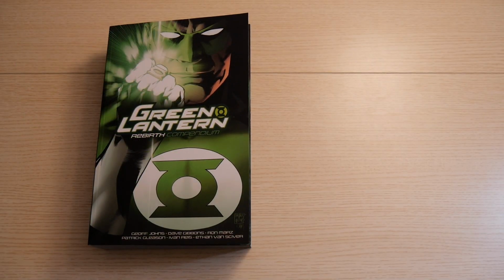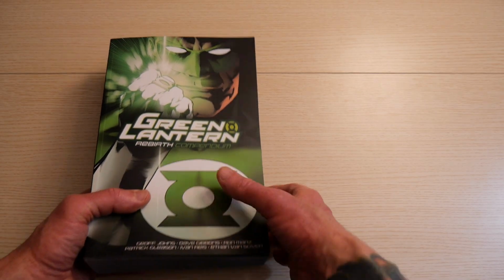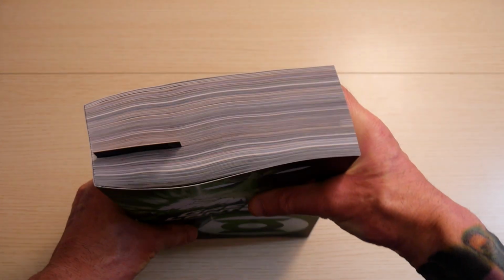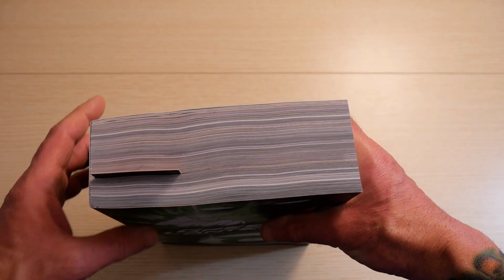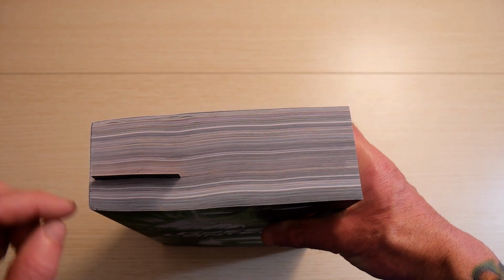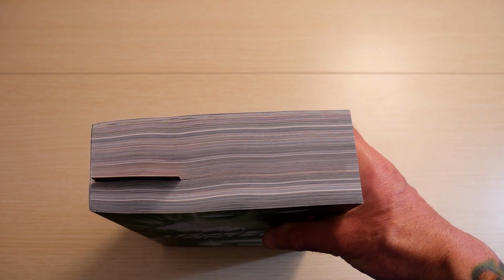Let's check out the build, art, and story of Green Lantern Rebirth Compendium, written by Geoff Johns, Dave Gibbons, Ron Marz, Howard Chaykin, and Keith Champagne, with art by Ethan Van Sciver, Ivan Reis, Patrick Gleason, et al., published by DC Comics. This compendium is a standard size softcover at 6 5/8 by 10 1/4 inches and has 1,536 pages, making this the largest compendium I've checked out so far. The closest one after this, I think, is Starman at around 1,400 pages.